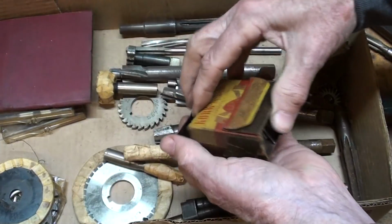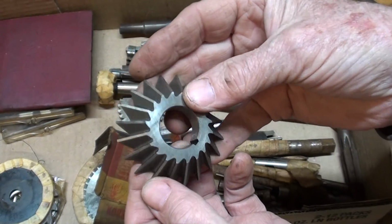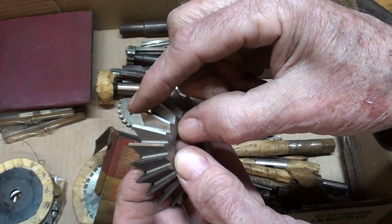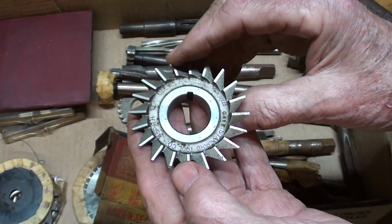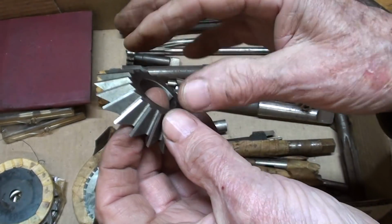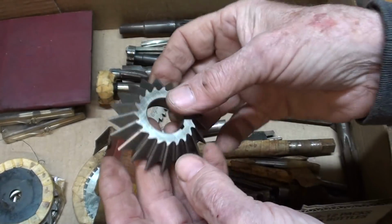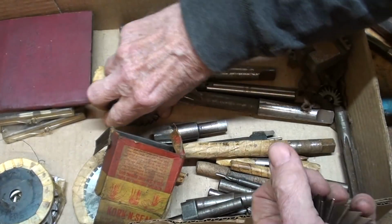And then some cutters. Now, I was talking about angular cutters in a recent video, and I said if you've lost the points out here, the whole thing is fairly useless. But I guess you could still cut on the side here. 7/8 bore. I suppose it's usable, but it does have some damage to it.